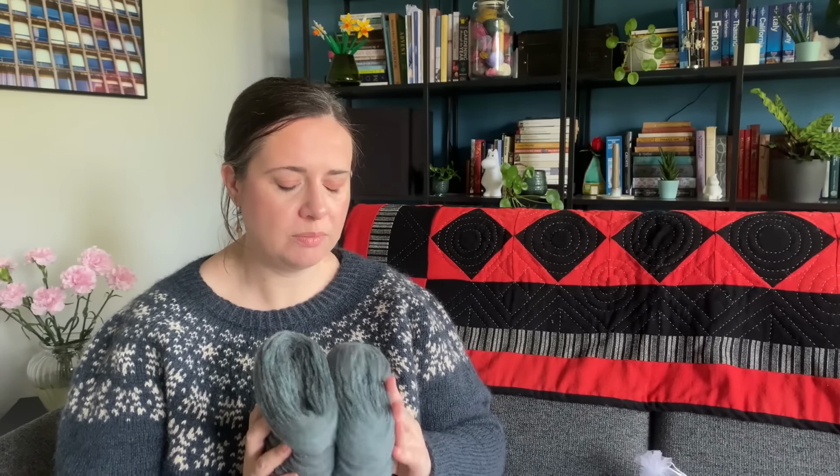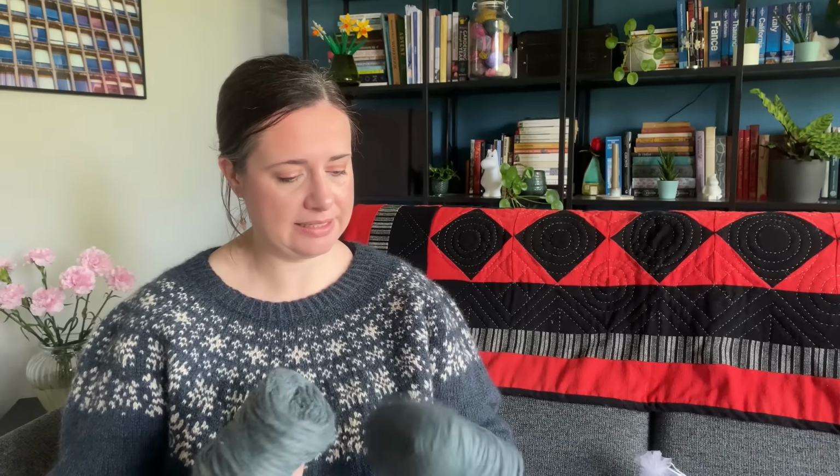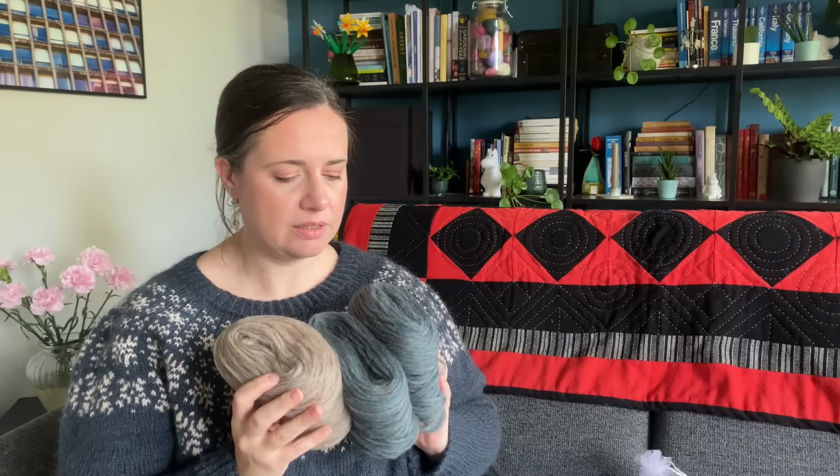But I'm not sure. Maybe a shawl. I don't know. It's not telling me what it wants to be yet, but it's really, really, really beautiful. And as with all the Nutiden, it just feels incredibly soft and light and airy and gorgeous. So yes, these are my acquisitions, and ooh, that would go very nicely as well.